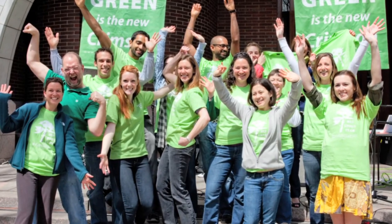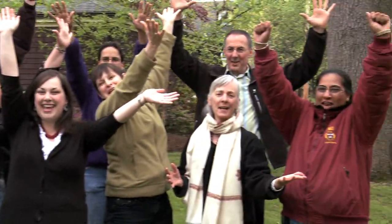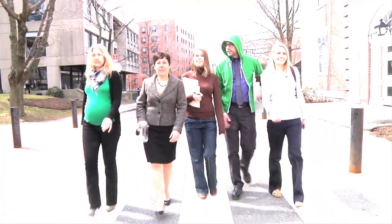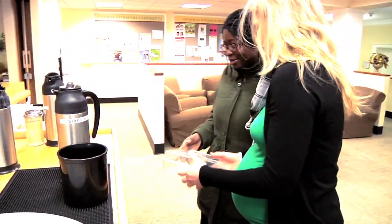A green team is a group of people that work together to improve the life of the planet in a very local way. We're the Green Team! A lot of people don't have the information they might want to have about this, but they want to do the right thing. And so that dissemination of information is important for Green Team.